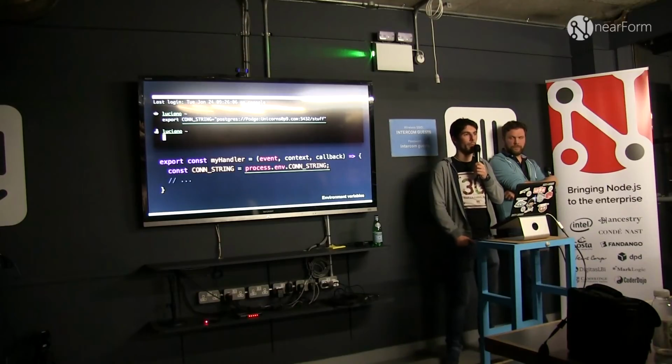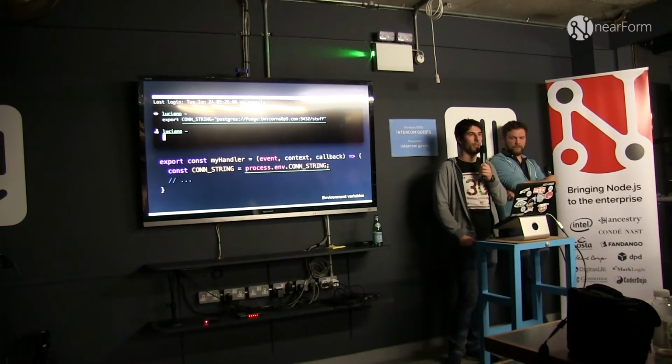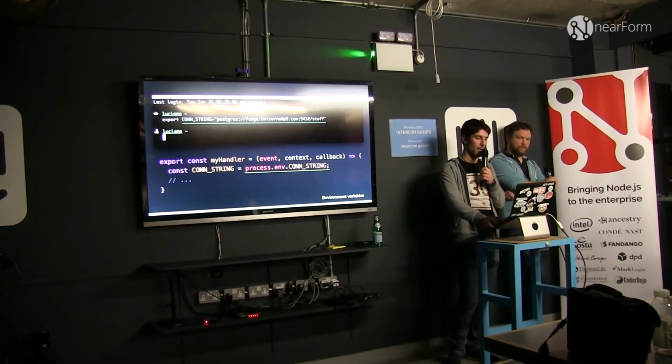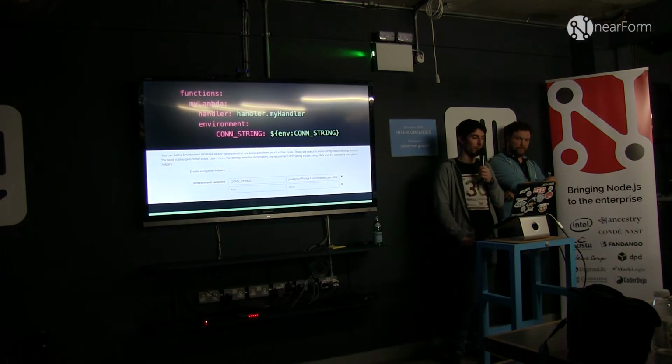From a local development point of view, you just need to create your variable. So you're going to say export, in this case, a connection string. And then in your code, you will just access process.env.connection string. Then the next issue is, okay, I did this locally, it works. Now, how can I publish this variable online in my AWS account? And Serverless, the Serverless framework, helps us with that.